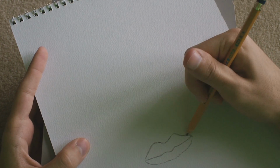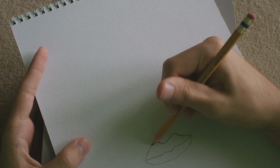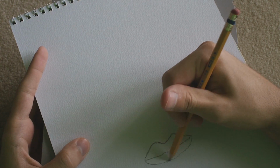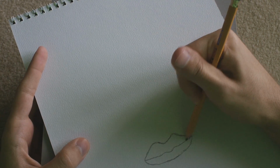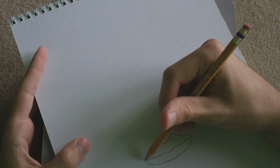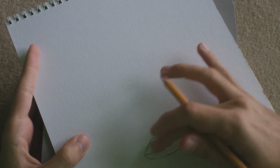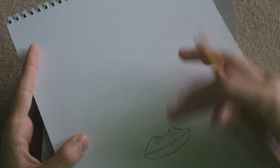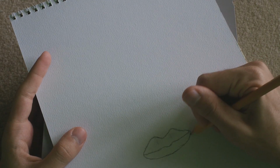Just pretty much sketching. Doesn't have to be perfect. I don't like perfection. I don't live by that rule. An artist should feel free to create whatever he or she wants. And when I do my blending, I like to use my finger. So, deal with it.